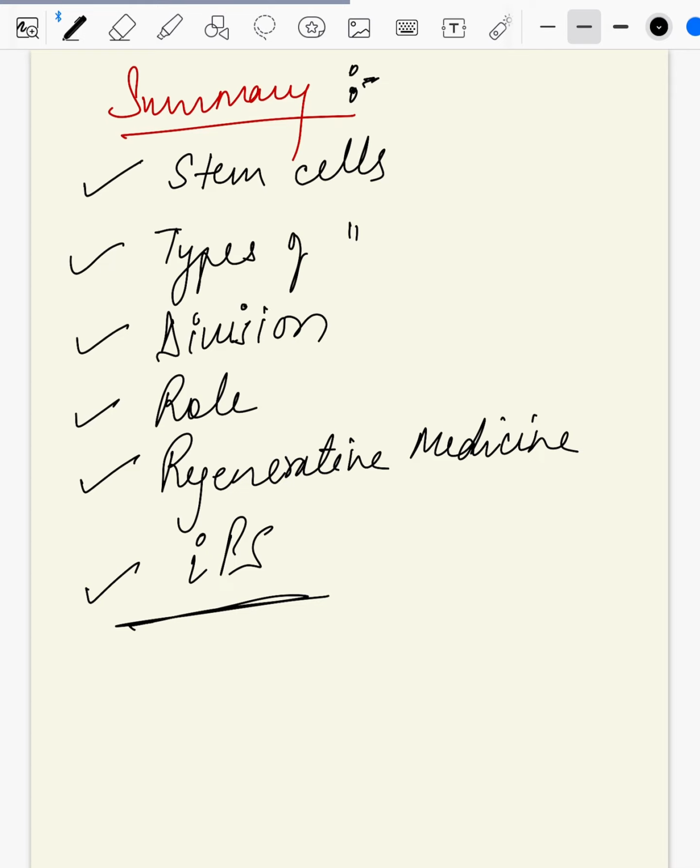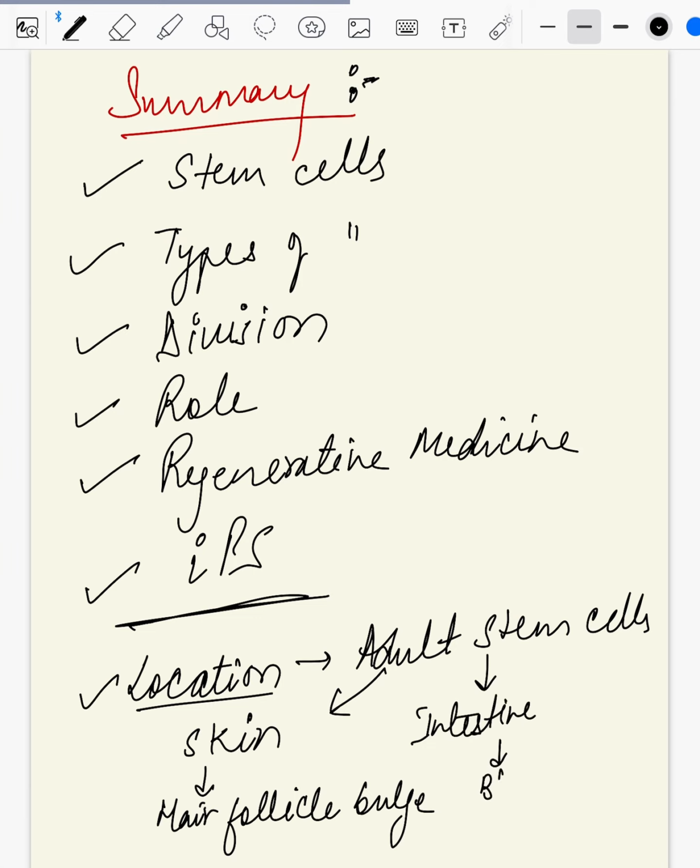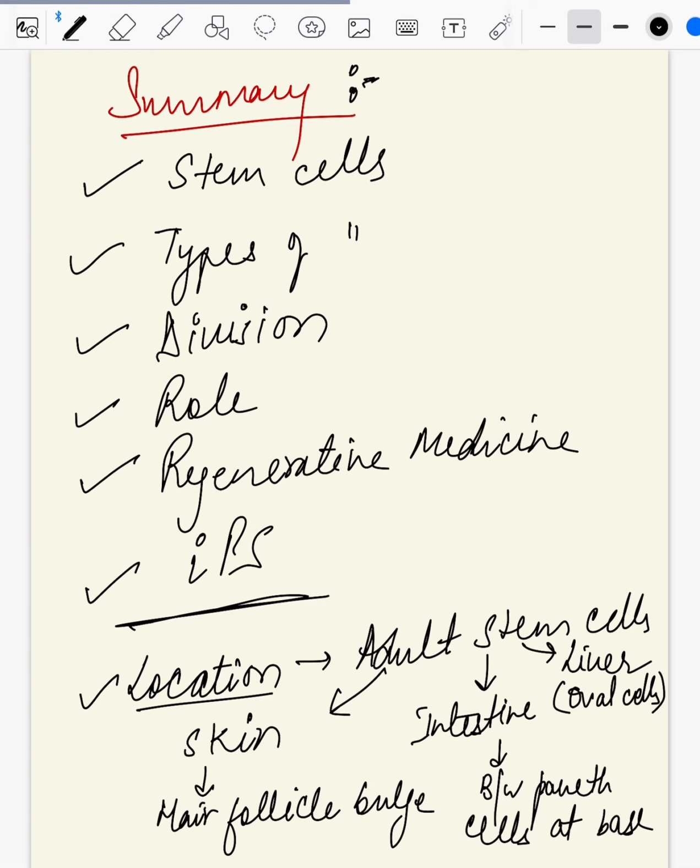Another important thing before summarizing my class, I would like to tell you the various locations of these stem cells. So for example, the adult stem cells, if they are present in skin, they are basically located near the hair follicle bulge. And if they are present in intestine, they are present between the Paneth cells at the base. And the liver stem cells are also called oval cells. They are present near the canals of Herring and the bile duct. Okay, etc. So there are many various locations of these stem cells. You can check your textbook, and you can have the detailed idea over there.